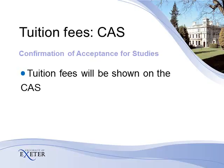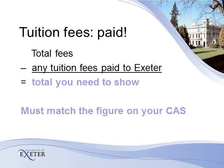The correct amount of tuition fees that you need to show will be on your CAS statement. CAS stands for Confirmation of Acceptance for Studies and is the method by which the university directly informs the Home Office of the details of your study programme. A full explanation of what a CAS is and how you can get one is in part 3, the documentation video. If you have not received your CAS yet, you can find out how much you will need to pay for your tuition fees in the student finance section of the university website.